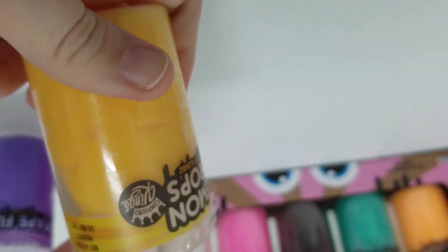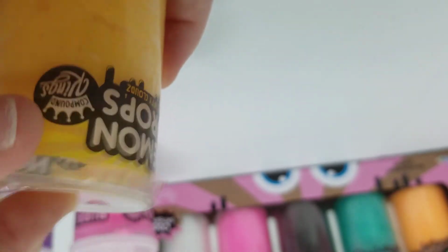Okay, let's go ahead and open lemon drops. Let's hope this smells good, guys, because I thought these were scented. They're supposed to be scented, I know that. Oh, yes. Oh, my goodness, guys. This smells so good. Not a food. Do not eat. Oh, I could eat this, but don't. Oh, my gosh. It smells like fresh lemonade.